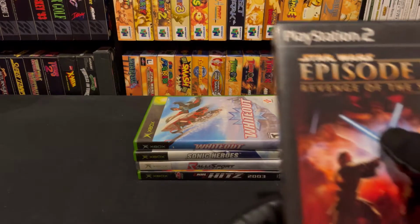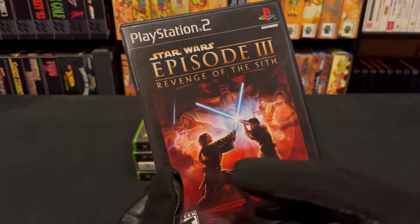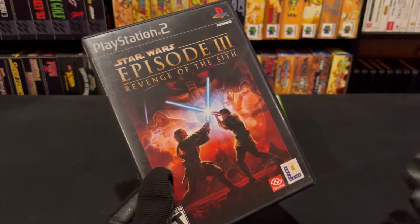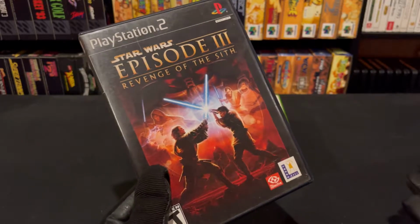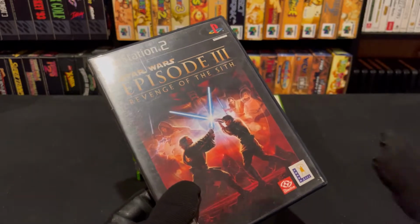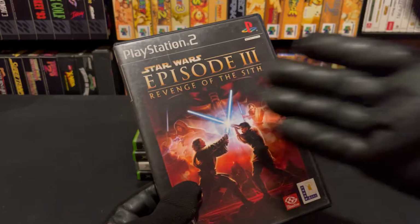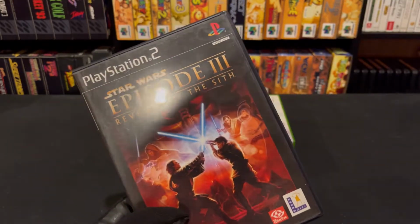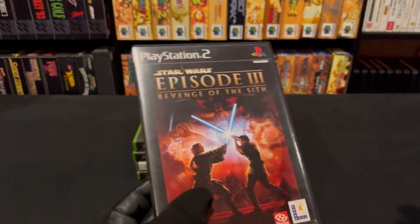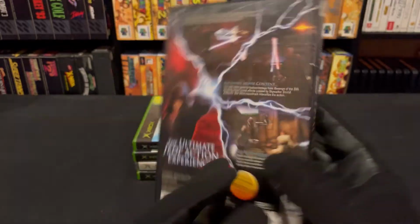And then of course we have Star Wars Episode 3 Revenge of the Sith, the video game. And while I know a lot of people don't like the prequel trilogy that much, I really enjoyed Episode 3. Well, Episode 1 was okay, I wasn't super thrilled on it. Episode 2 was better, I feel like. And then Episode 3 was the best out of the 3. Is it the best Star Wars movie out of all of them? It's kind of up to you. But I enjoyed Episode 3, so it's nice to have a game from it.